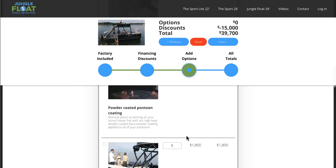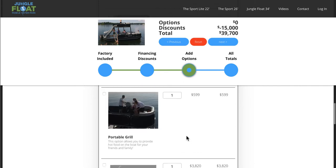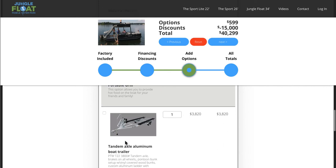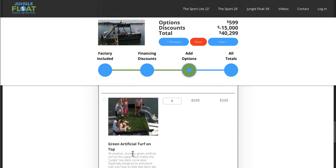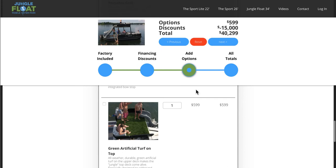We've got some photo help on some of these. Let's say that you really like the idea of having the portable grill, and look what happens. It comes up here on your options. Once you check off all the options you want, trailer or the turf or anything that you'd like to do, now you can go back too. You can go back and change your mind and come back and change your financing plan and keep playing with these options. But here's the fun part.